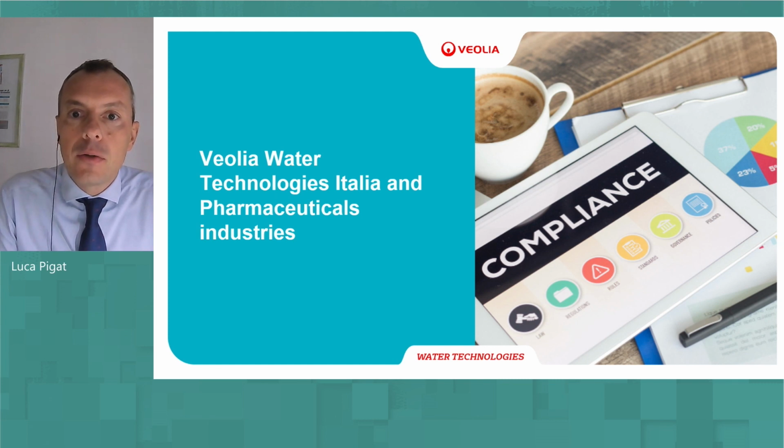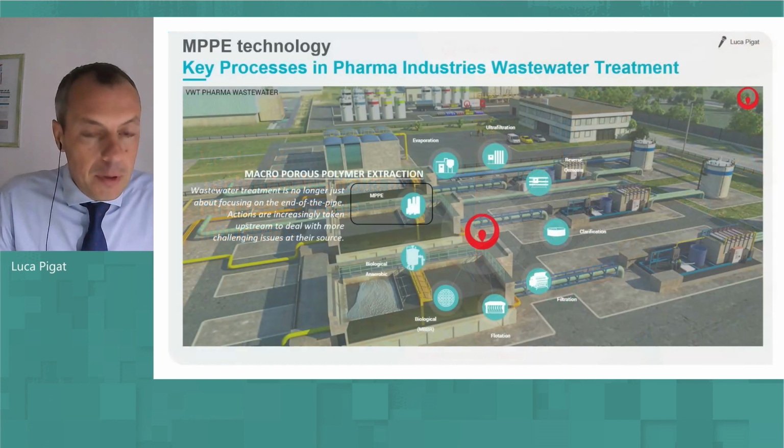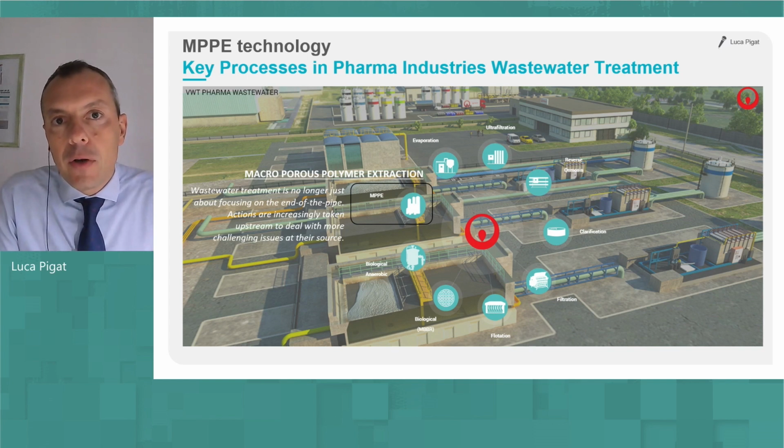I'm really glad today to drive you into the application of MPPE technologies for manufacturing context. Well, MPPE means macroporous polymer extraction, and this is one of the Veolia patented technologies for the industrial wastewater treatment.